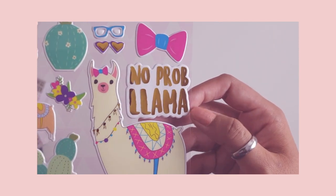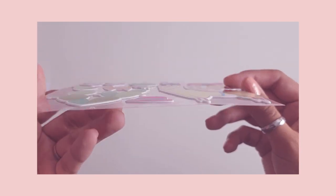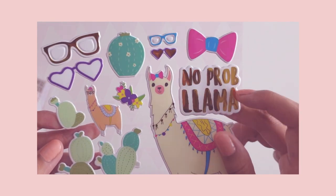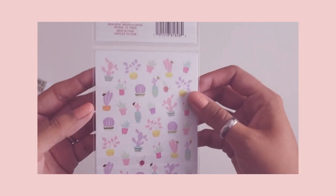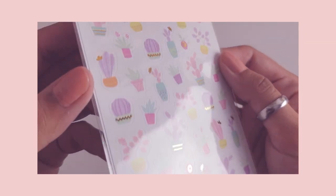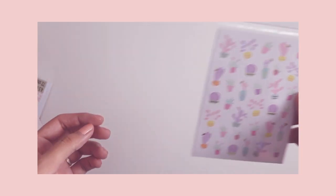I honestly don't know what it is about the llamas that makes me go crazy for them. But with these stickers, I've already used these actually. I already took out the little glasses and I just stuck them onto my computer. So now I have glasses on my computer. And then this is a pack of like 68 stickers, and they're these nice little pastel pinks, purples, and blues, with a little bit of gold foiling, which again, I'm totally nuts about. So I don't really know what I'm gonna do with these, but they were nice to have. I mean, you never know when you're gonna need cactus stickers, right?